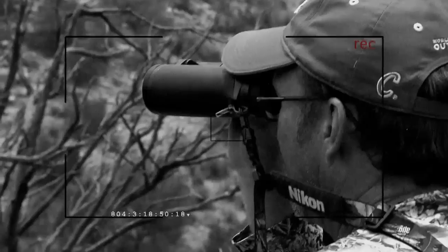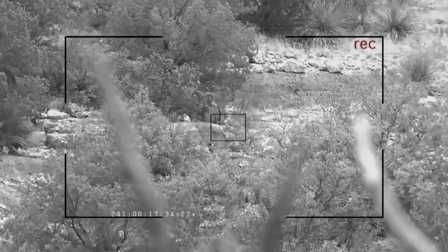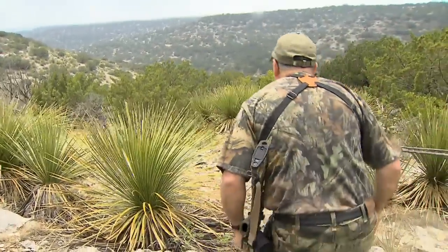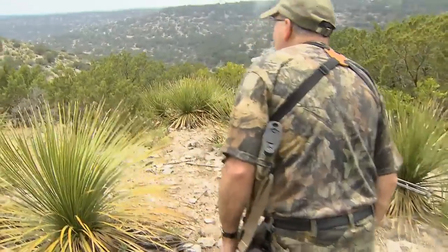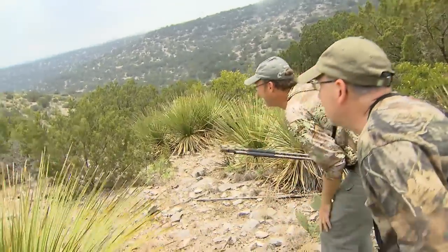I got to tell you, the best part of this was the stalk. After that, it kind of becomes anticlimactic, but the stalk just really made it. What we had to do to get there and just line up on that rock ledge on a different ridge from that Aoudad, that was one of the most thrilling things I've done.